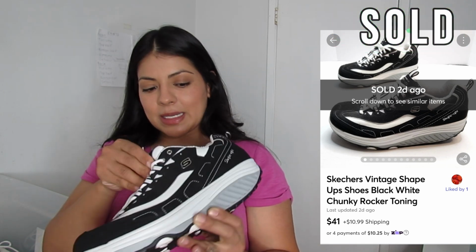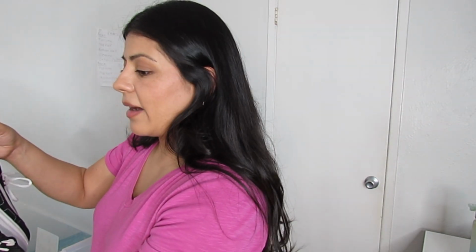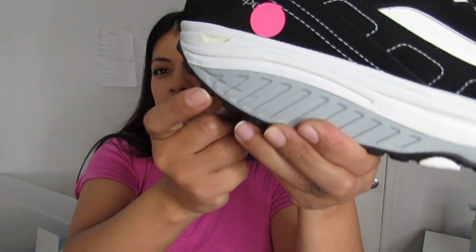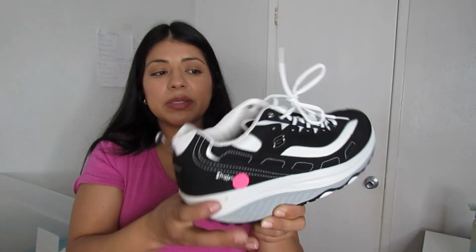These are a women's size 12, so that is a great size, and they look like they're in excellent condition. The only flaw that I ended up finding when I got home is that they have a little bit of a chip here on the side. One of the shoes does. I don't know if you can see it right there. It just had a little bit of a chip, so I just went ahead and ripped off the whole piece. Don't know if that was a good idea or not, but other than that, they're in great condition.